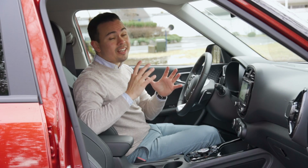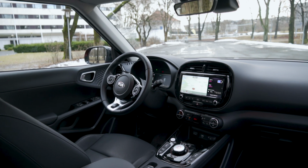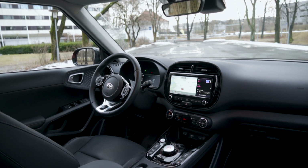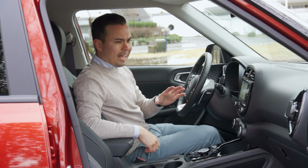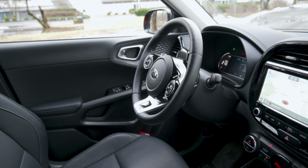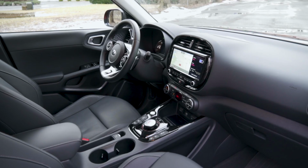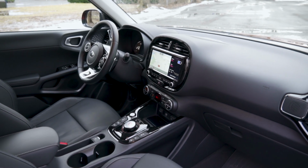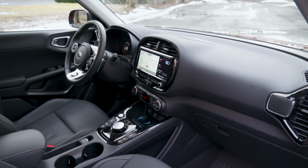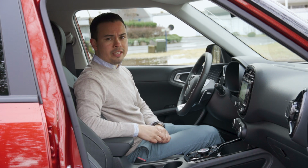Once you step inside, it is a whole different story, unfortunately. You wouldn't expect it to look or feel anything like a Range Rover, of course, at this price point, but it's just so bland in here compared to the exterior. And it is so dark. Everything is black. You have this glossy black plastic, just makes everything black. Just a bit of aluminum trim here and there. Some light colored materials would do wonders for this interior.